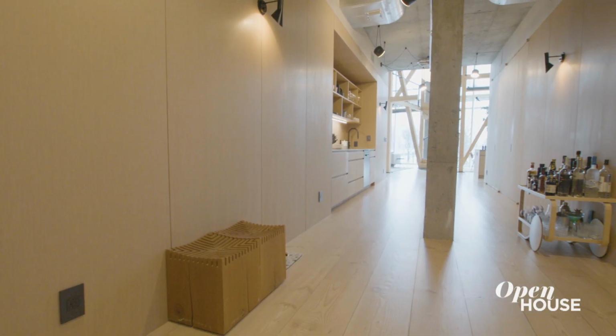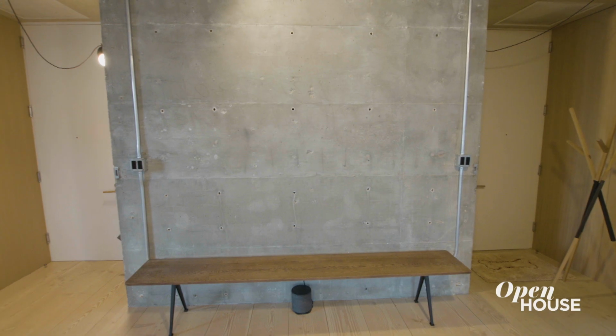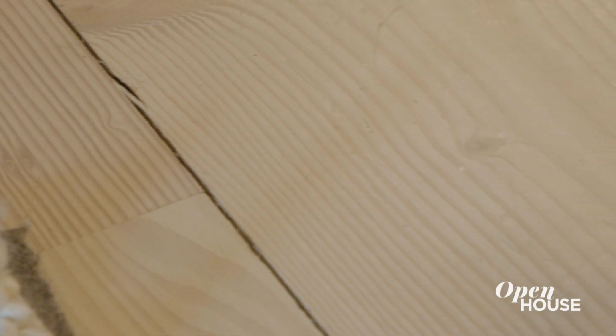As soon as you walk in, you realize that this is not the modernist white box that the rest of this building looks like. This is a very different palette of materials. It's very organic, it's very warm, it's very muted, it's very natural.